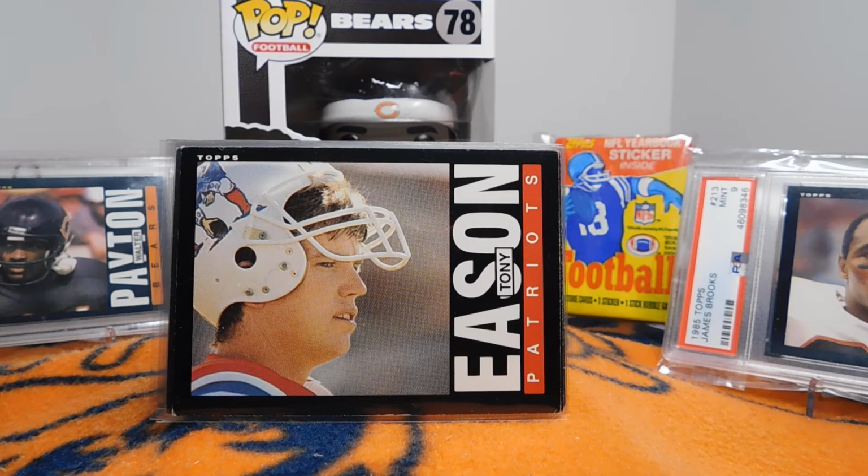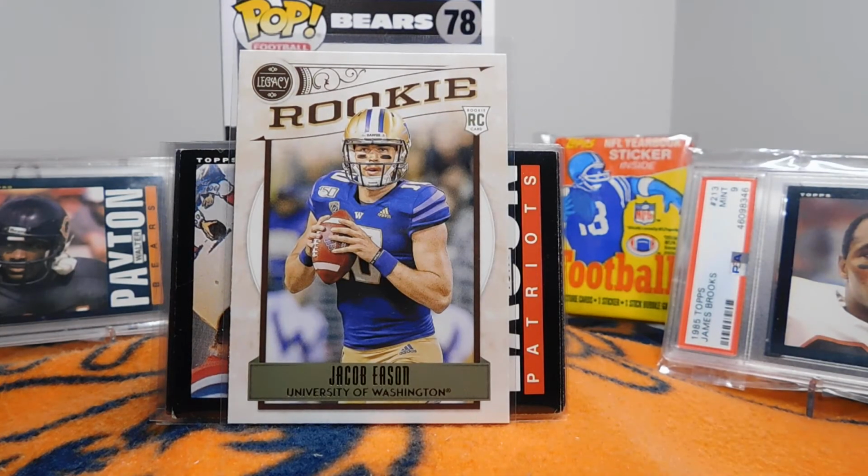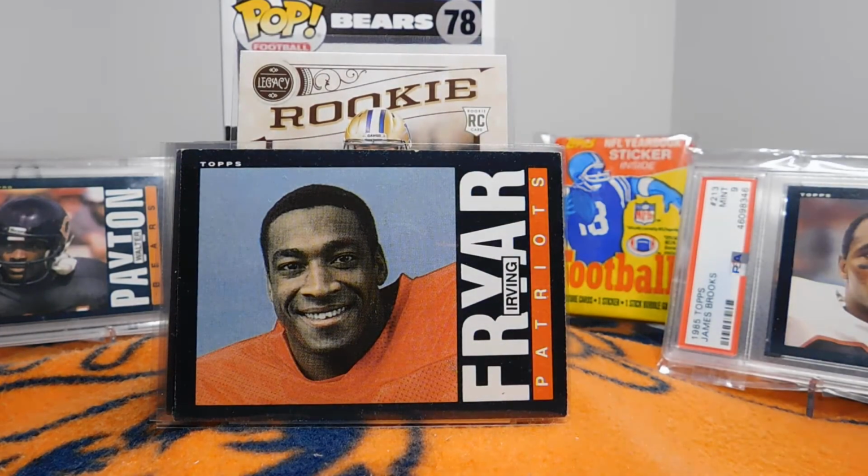He was sacked 3 times. He had a fumble. He was replaced by Steve Grogan. And in 2008, ESPN said that his performance was the worst performance in Super Bowl history. He is, however, the father of Jacob Eason, who's a new quarterback coming through the ranks these days. So we'll see how Jacob does. Hopefully he'll do well.